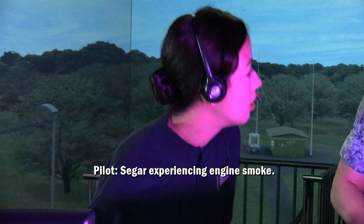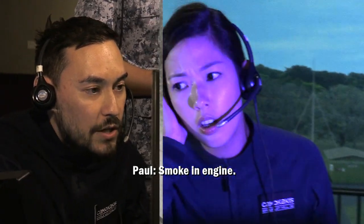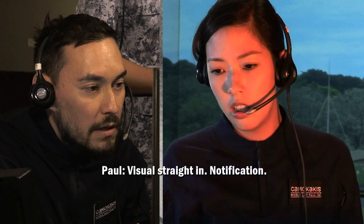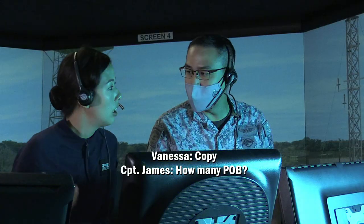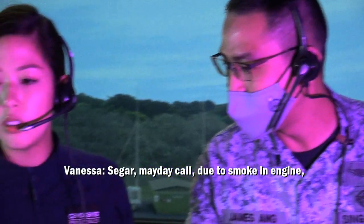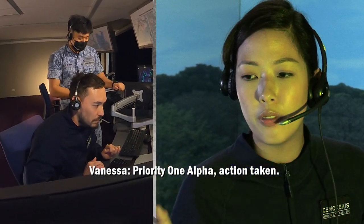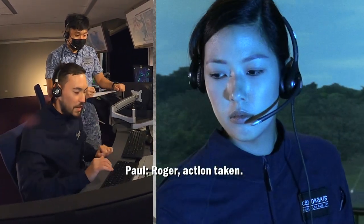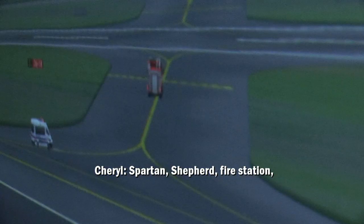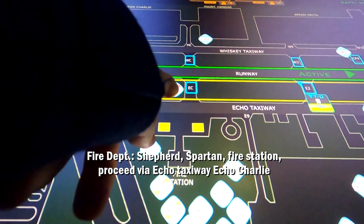Mayday, mayday, mayday. Sega experiencing engine smoke. Request immediate visual straight in runway 36. Sega, mayday, mayday, mayday. Smoke in engine. Visual straight in. Notification. Copy. How many POB? How many persons on board? Five packs. Sega, mayday call due to smoke in engine. Request visual straight in approach. Priority 1 Alpha. Action taken. Roger. Action taken. Spartan Shepherd Fire Station. Proceed Echo Charlie via Echo Taxiway. Shepherd Spartan Fire Station. Proceed via Echo Taxiway.